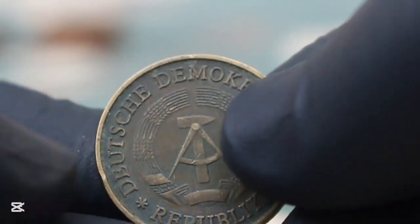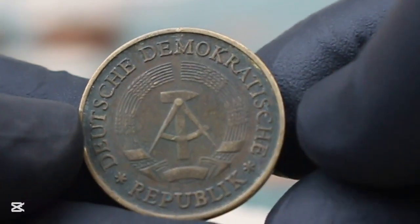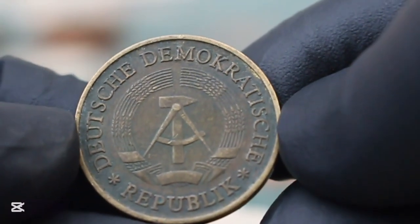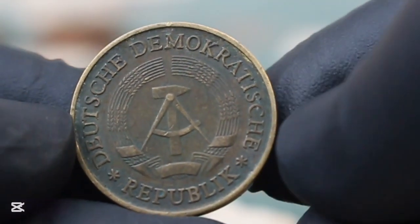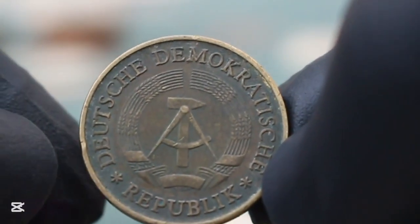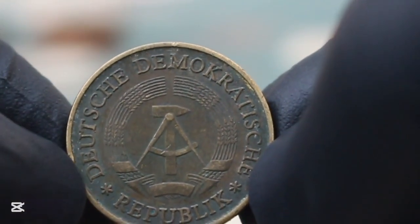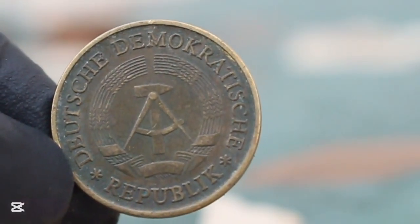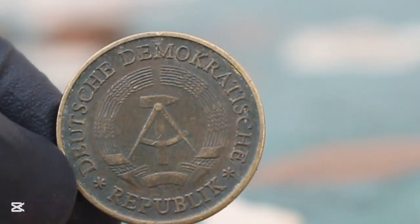When this coin appears at auction, it often surprises buyers with its high market value, even in a dirty state. It's not uncommon for a 1983 20 Pfennig coin in this condition to command prices that soar into the 80,000 plus range. This demonstrates the strong demand and the value collectors place on such rare and historically significant coins.